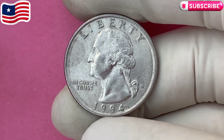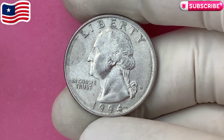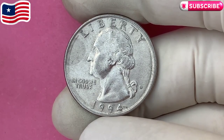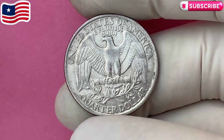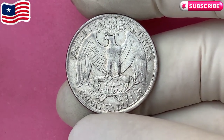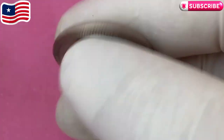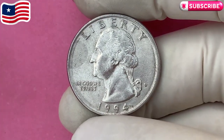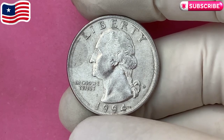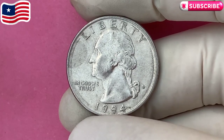Here's the exciting part. A pristine, certified 1994 D quarter with notable mint errors or in flawless mint state can fetch up to $50,000. Yes, that's $50,000 for a coin that could easily be mistaken for everyday pocket change. This incredible value shows just how thrilling coin collecting can be. The next time you reach for a quarter, remember, you might be holding a hidden treasure.